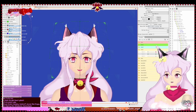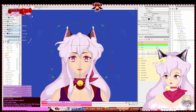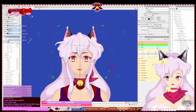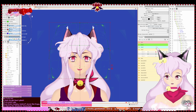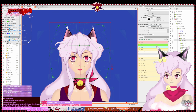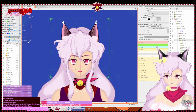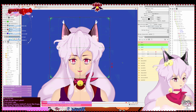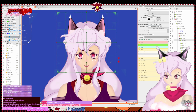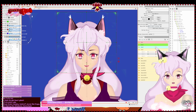Damn, why is making my own model so difficult? When I was making layouts, I was like, oh my god, I'm on a roll! I'm unstoppable! And now I'm doing my own, I'm like, Jesus Christ, why is this so difficult? Oh my goodness.